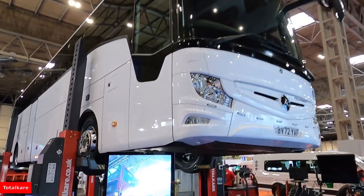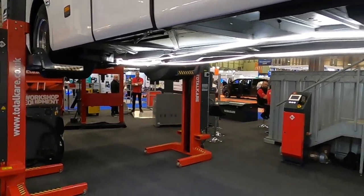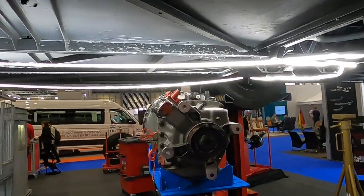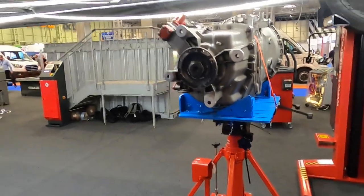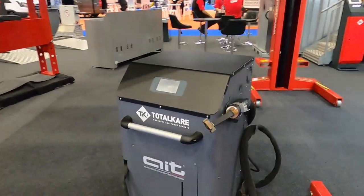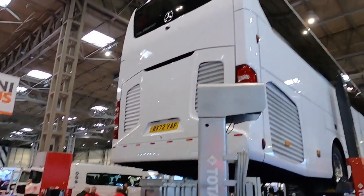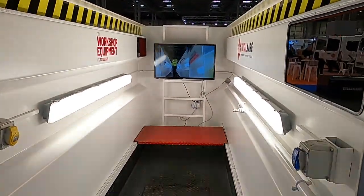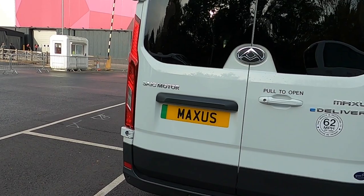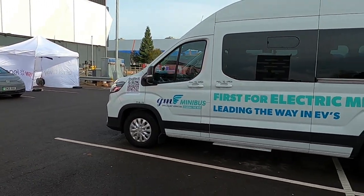Brand new Mercedes-Benz Turismo, bound for Johnson's Brothers. It's being shown on the Total Care stand. Total Care are showing off their latest products here. Smallest vehicle in the EV park is a Maxus eDeliver 9. This vehicle has been converted by GM Coachworks in Devon, who we recently did a feature with a few weeks back.